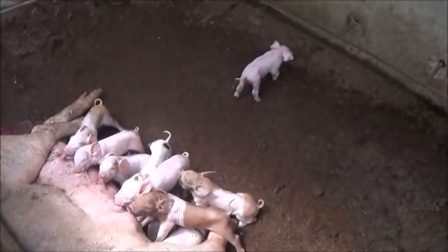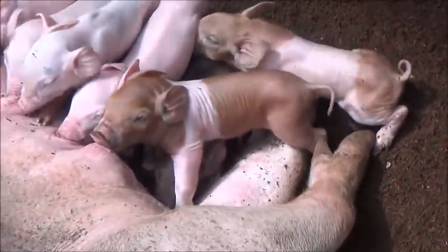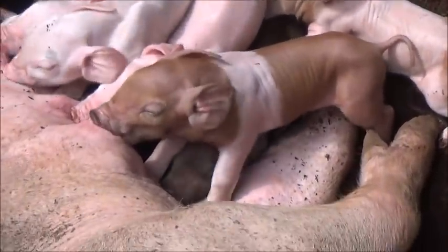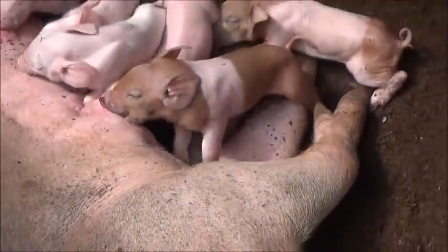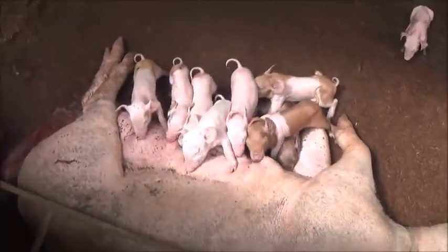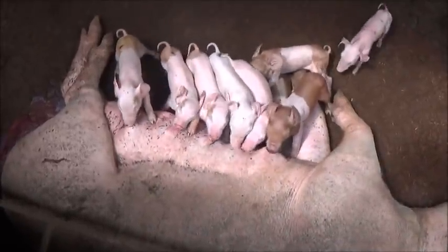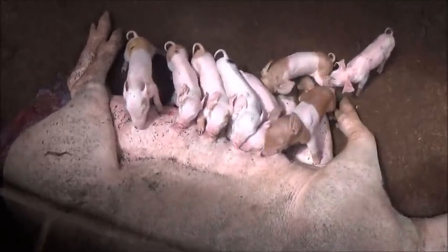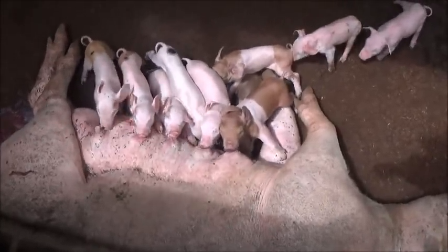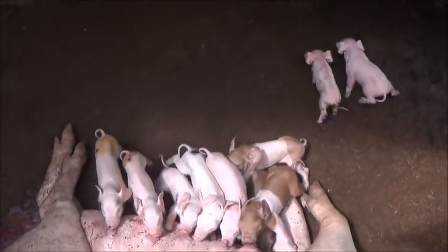Look at that little red and white one right there. For being just a few hours old, look how good that little pig looks. Wow. This is an amazing litter. These piglets look good. There's not a runt. These are good looking little pigs.